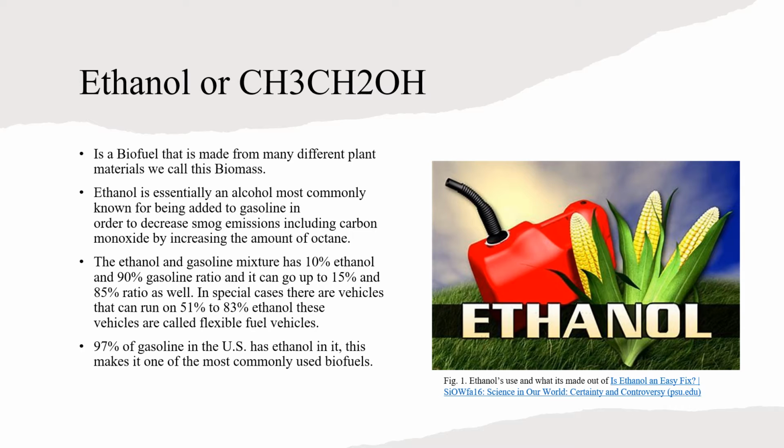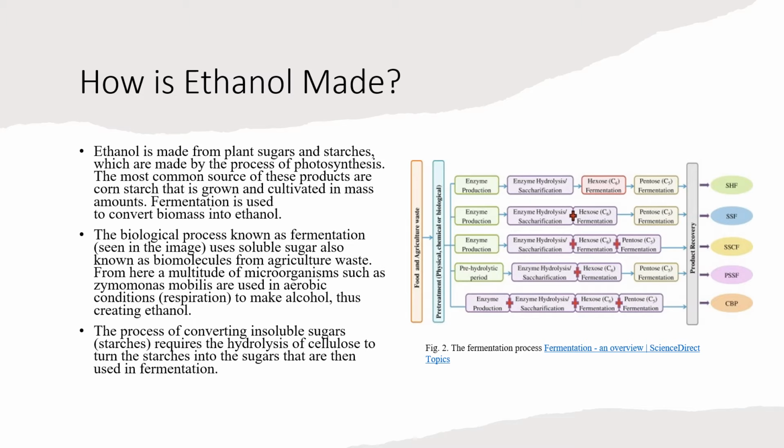The ethanol and gasoline mixture has a 10% ethanol and 90% gasoline ratio, and it can go up to a 15% and 85% ratio as well. In special cases, there are vehicles that can run on 51% to 83% ethanol. These vehicles are called flexible fuel vehicles. 97% of gasoline in the US has ethanol in it. This makes it one of the most commonly used biofuels.